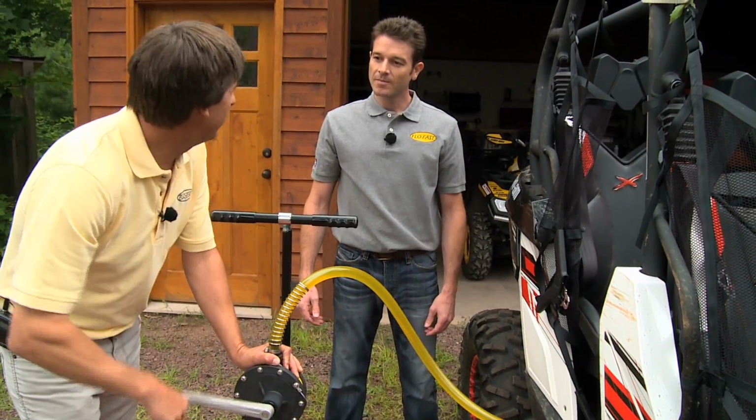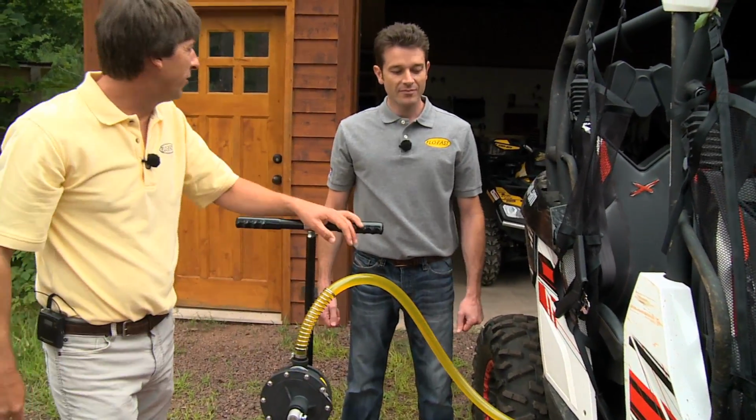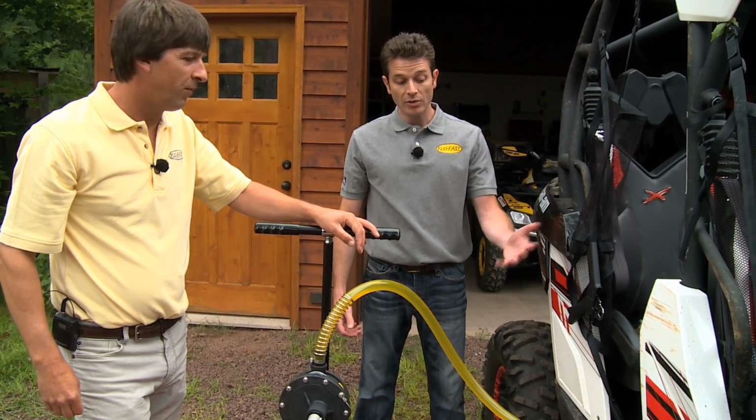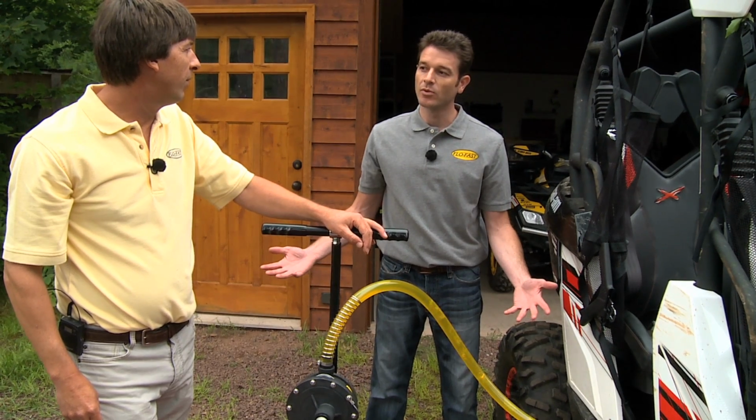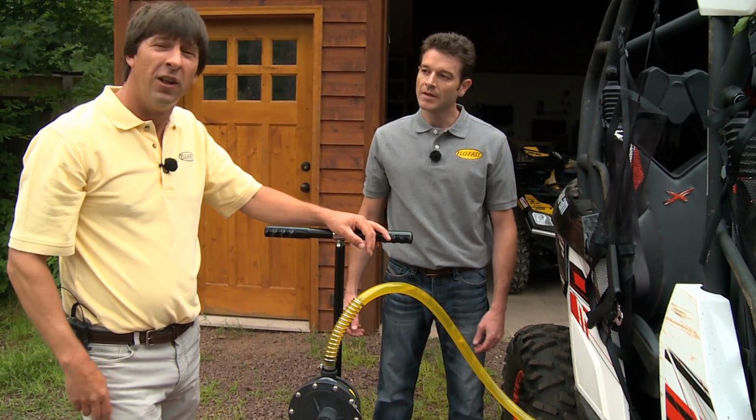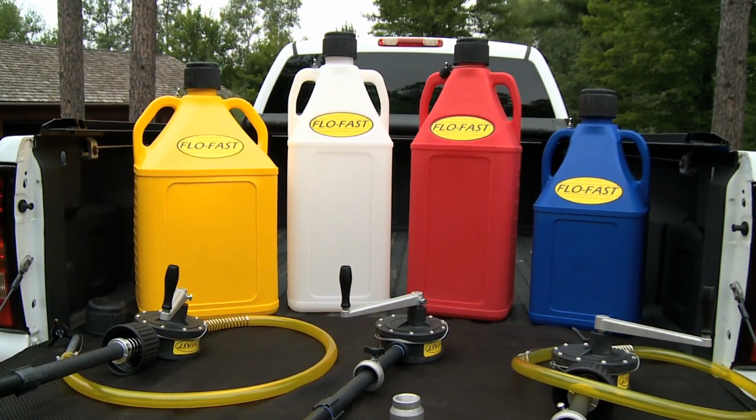Yeah, a lot of these are street legal now too, so a lot of people are burning a lot of fuel with them. They are. And the other unique thing is that at the end of the year, if you have fuel left in the tank, you can just reverse the pump and pull fuel out, which is great. That's a great feature. Let's take a closer look at the system.